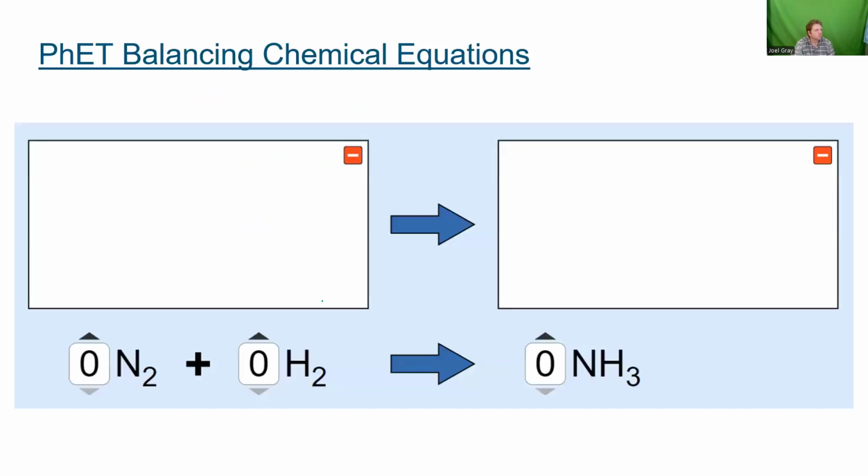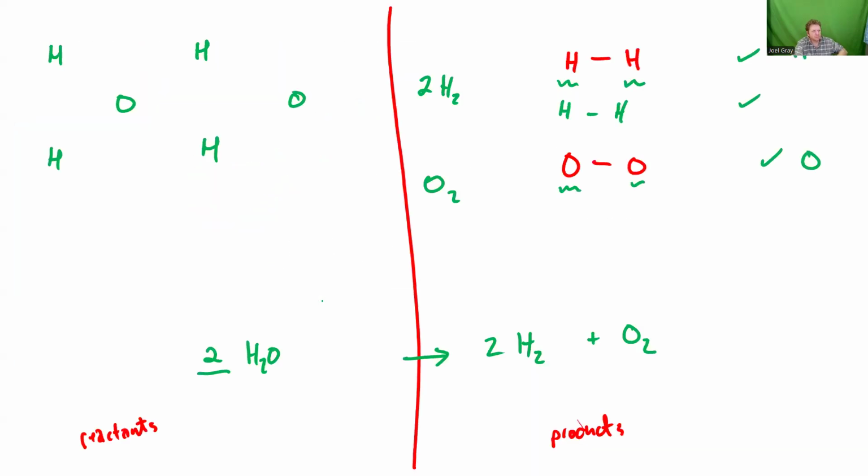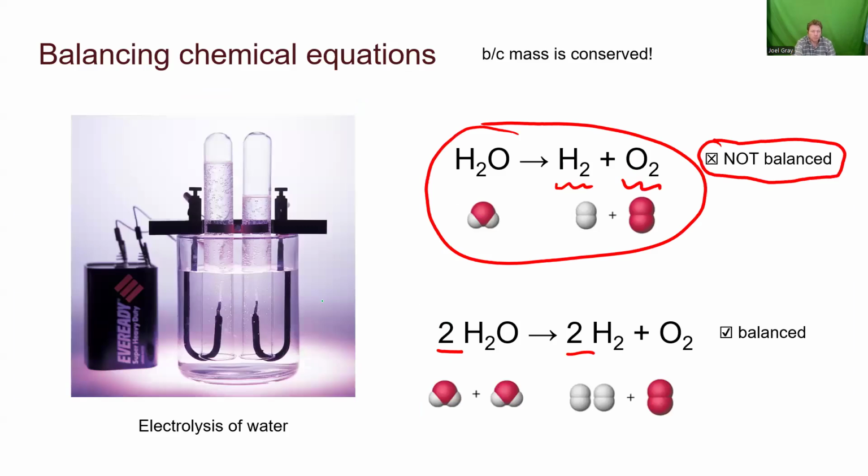That's basically the principle behind balancing a chemical reaction. They get a little bit more complicated. They can definitely get more complicated, but that's the heart of it all. Now, I want to make sure that I covered everything that I wanted to. Yeah, that was it.